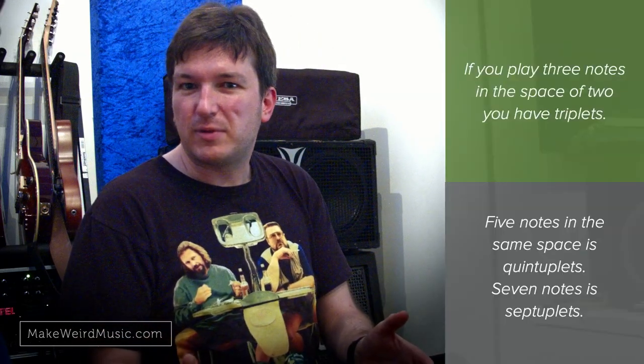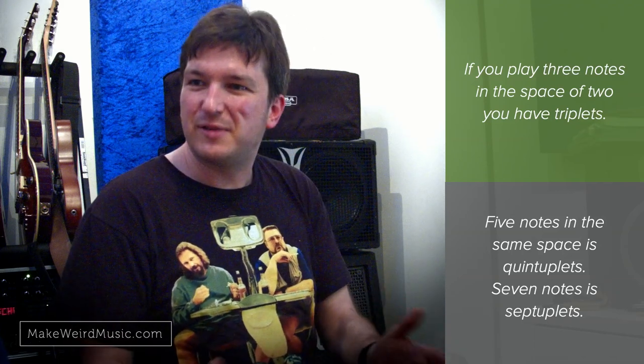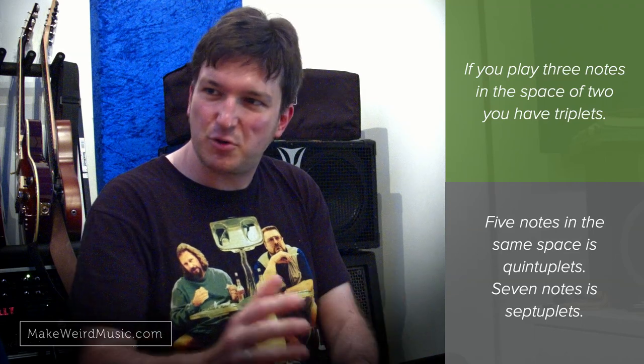Of course. Basically, tuplets means that you have a different amount of notes above other notes. Like, if you have two notes and instead you play three notes in the equal space, then you have triplets. If you play five notes in the same place, you have quintuplets. And so they're evenly dispersed. Sextuplets or septuplets.